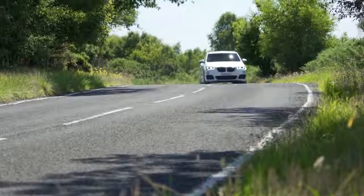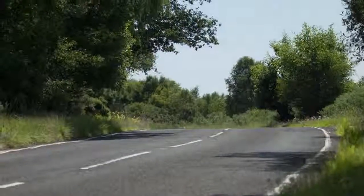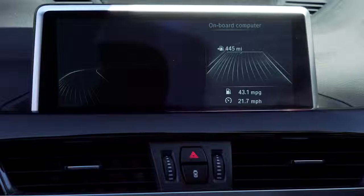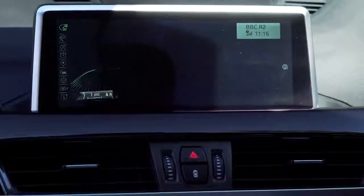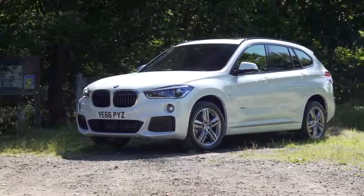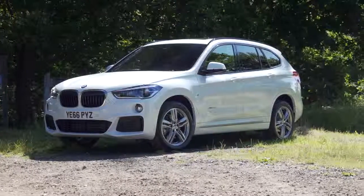In terms of spec, we'd teamed the sDrive 18d engine with SE specification, which gets you dual zone climate control, rear parking sensors and sat-nav. We'd also recommend adding automatic emergency braking and the Navigation Plus package as options. And safety-wise, the X1 was awarded a full 5-star rating by Euro NCAP when it was tested in 2015.